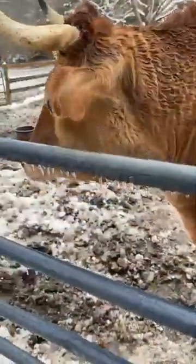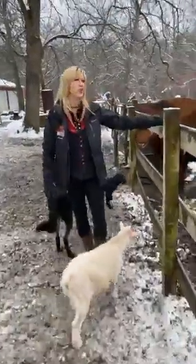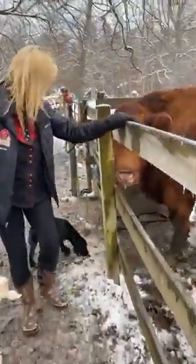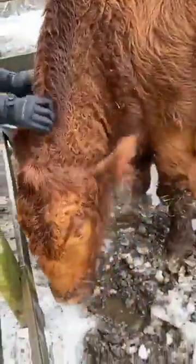Hi, Yogi. Let's go see T-Bone down here. Is Yogi your favorite? Excuse me? Is Yogi your favorite? No, all my animals are my favorite. That's a trick mom question. That is a trick mom question. Hi, big boy. Hi, my big boy. Look at him. He's like, yeah.